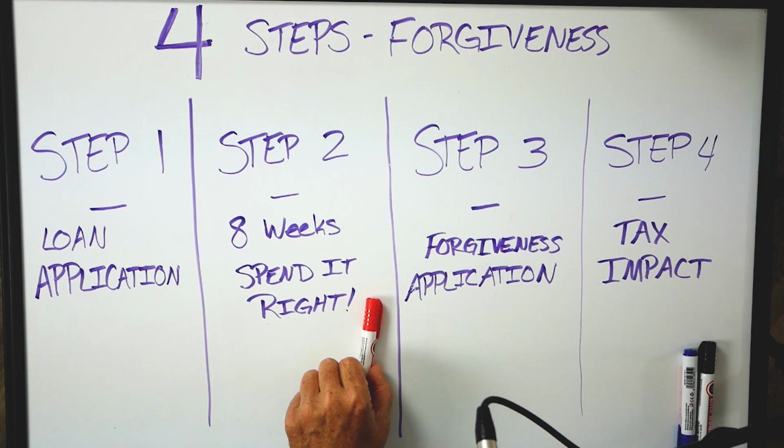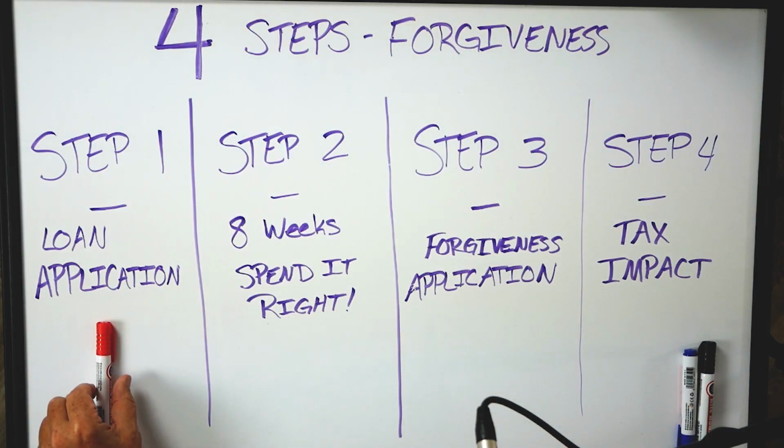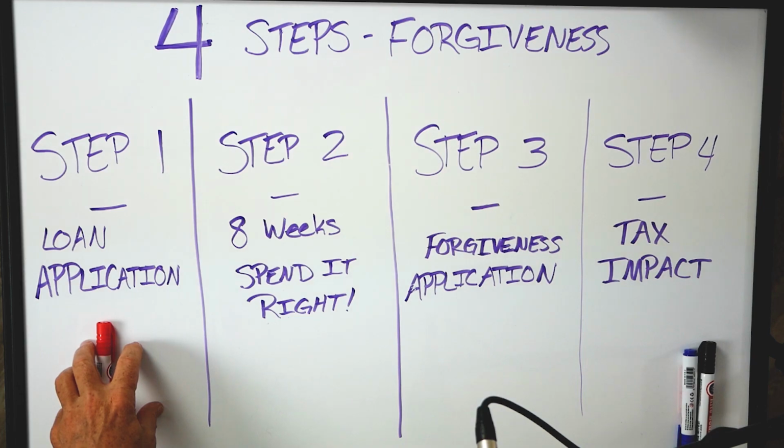So dispersing those checks in this 8-week period to the self-employed person is right. But because it wasn't included back here in the application and you can't reapply, guess what? Qualified expense in step 2, but you didn't get the money in step 1. That wasn't maximizing the debt forgiveness.